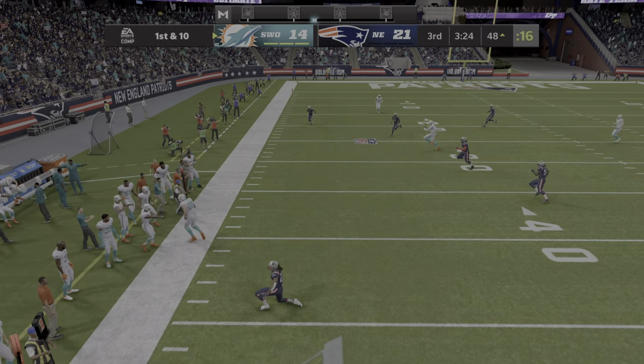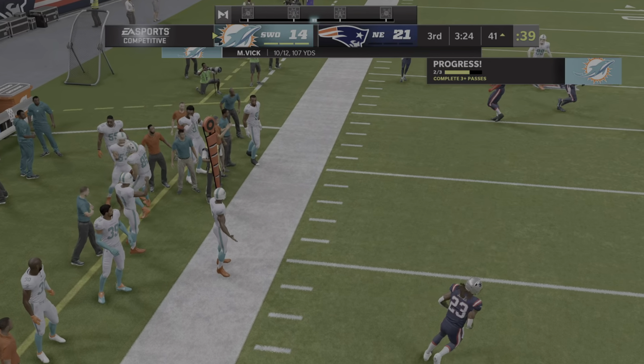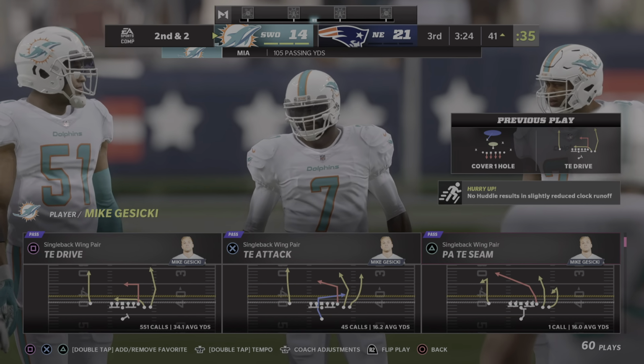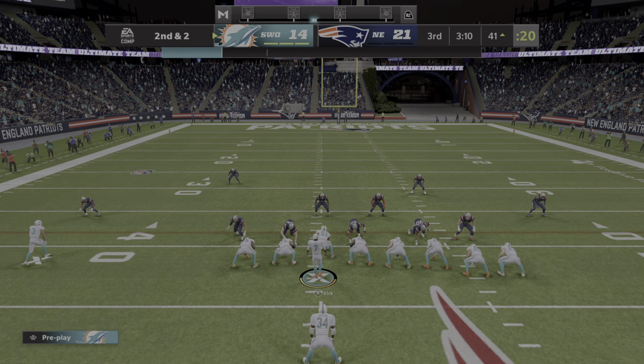Vick's throw pulled in by Kittle. And he's got this down a yard or two shy of the 40 before he's out of bounds. A good pickup there. 8 yards on the first down completion.